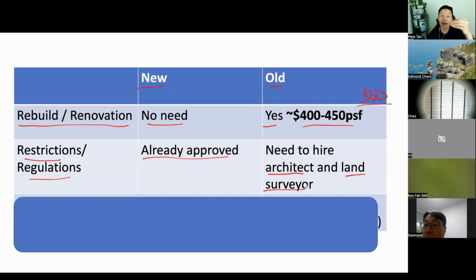In fact, even before you buy the old landed, bring in a surveyor to check the place, make sure you know you can build what you want to build. Don't be like one of my clients who already bought and came to ask me, AP, how do I save it? I cannot save it because I'm not BCA, I cannot change the law. So make sure you do all this homework in advance.